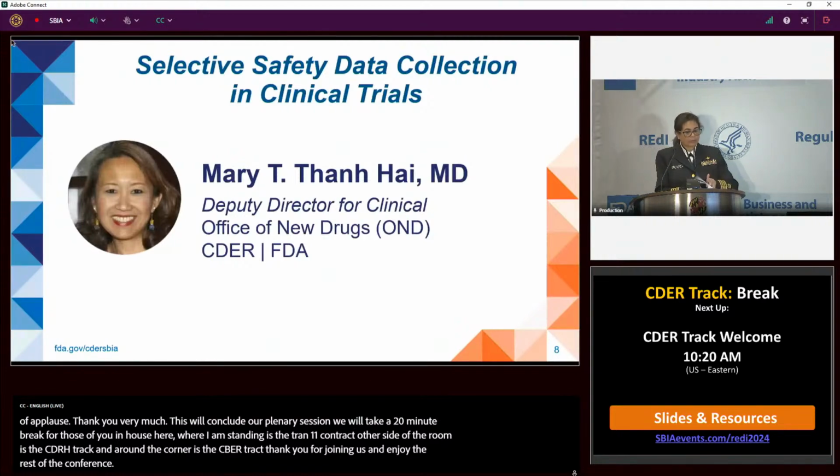So now, without much further ado, let's go to our first session for the day, which will address selective safety data collection in clinical trials. This presentation discusses the recent ICH E19 guideline and its adoption by several regulatory authorities, including FDA, in an effort to facilitate the conduct of important clinical trials designed to answer questions about the long-term efficacy and safety of drugs. Our speaker today will be Dr. Mary Thanh Hai, who is the Deputy Director for Clinical within the Office of New Drugs at CDER. Please let us welcome Dr. Mary Thanh Hai.